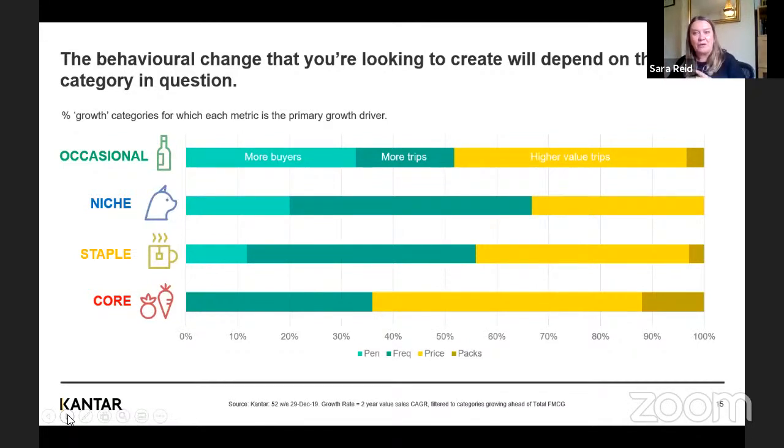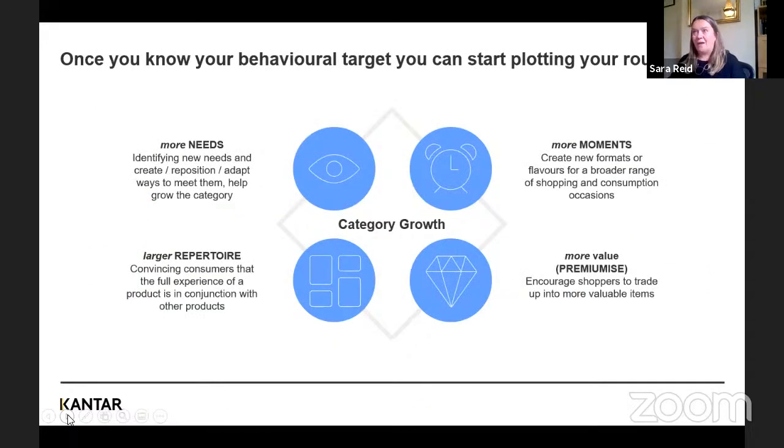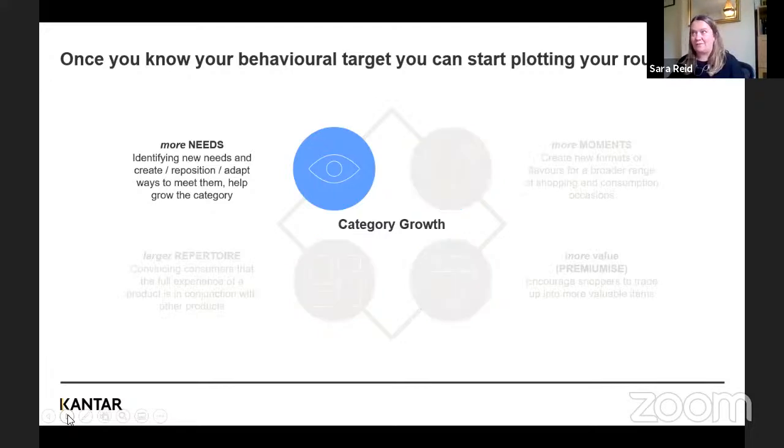If it's an occasional product, then really you could probably go to town on packaging and flavors and generate a higher price. So once you know what your behavioral target is, you can start plotting your route. And like I say, you can do this with any of the insight that you have at your disposal or that you've been able to get. It's about the thinking, it's about what is the behavior I'm trying to change.